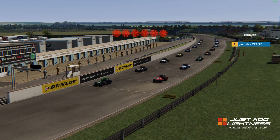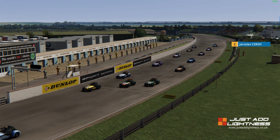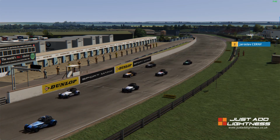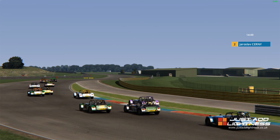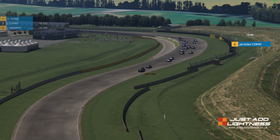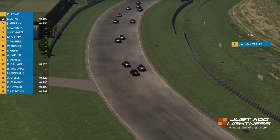Red lights are up for the first race of the evening for the caterhamracer.com Academy Championship. The lights are out and off we go. It's a pretty clean start for the first race. Somebody with a big start, looks like Tim Vanhey from the 5th or 6th row of the grid, shooting through the middle, up through Allard for the first time, and it is David Rowe who holds the lead, with, looks to me as if that is Cherney in second place, and already Cherney's making Rowe go defensive.